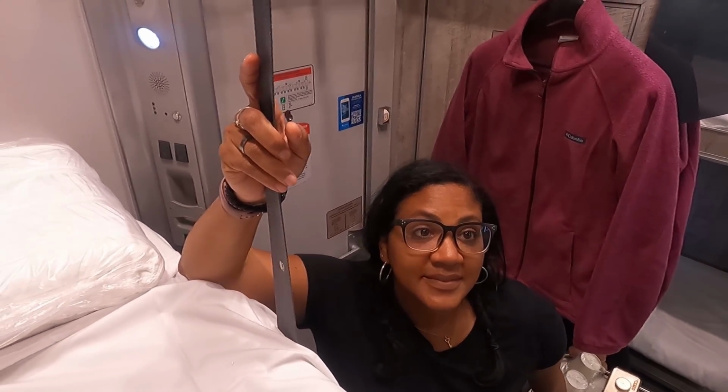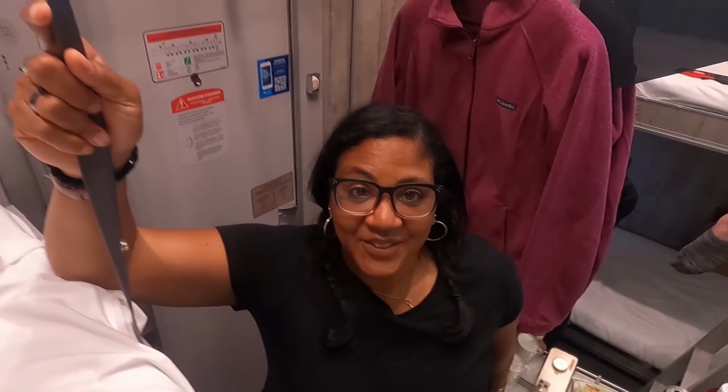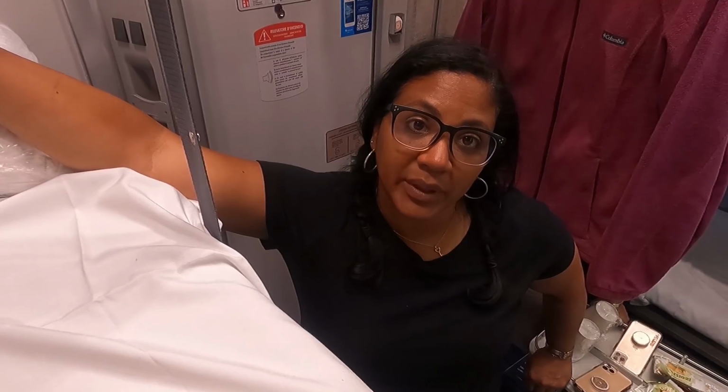So what's the food situation going to be on the train? Okay, so we get breakfast included, which I don't know what that is. We'll find out. It's a surprise in the morning. But I asked our attendant and she said that she will be watching for us, and when she sees us out and about, then she will go ahead and bring us our breakfast.